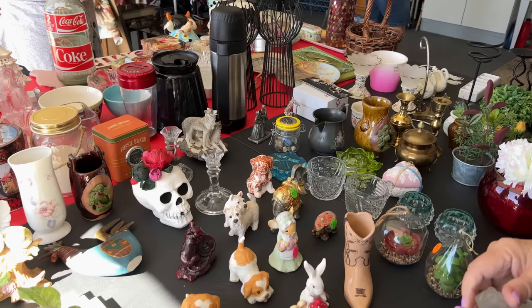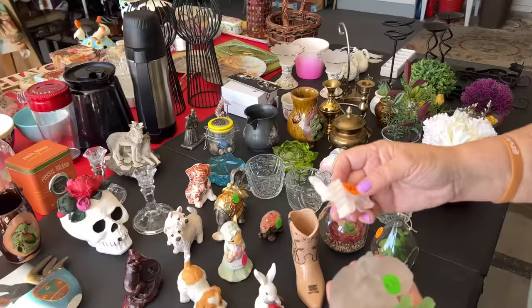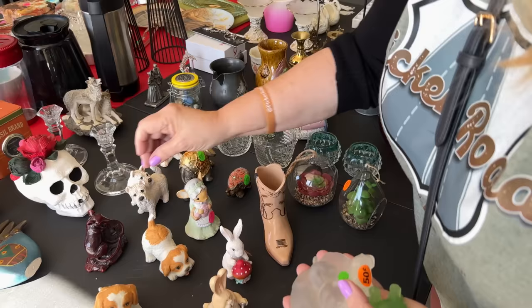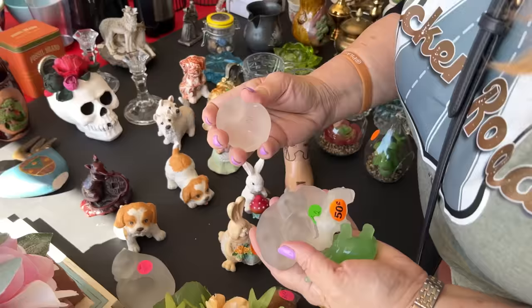Mom, you need to come out here. Let's check that. It's not old, but we could check it. I'm getting all these little figures together here. And what is this? It's a pig. It's a rat. Oh, it's a rat. And what does that say there? I don't know. This one has the same thing on it. It's crystal.